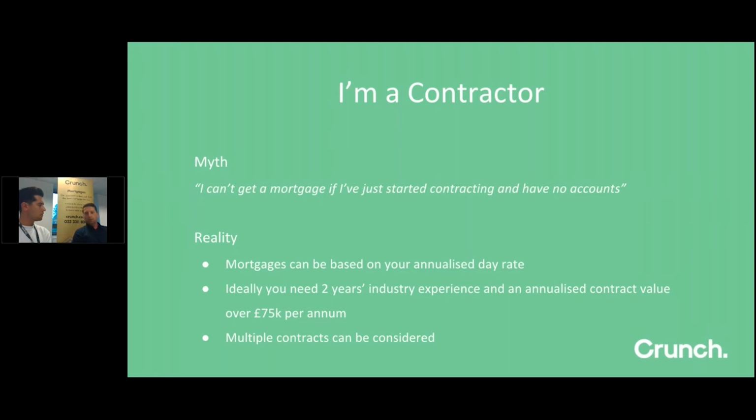We've done mortgages for people that have been literally in their first week of their first ever contract. Wow. But they've been working in the industry for 10 years. At the end of the day, a contract for a professional is pretty much the same as being employed. You could be employed and lose your job next week. So there's obviously a recognition in the market for these specialists like IT contractors.